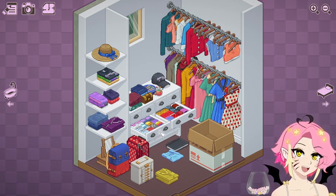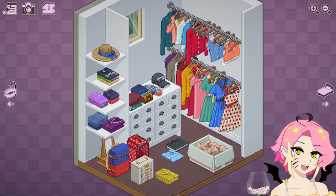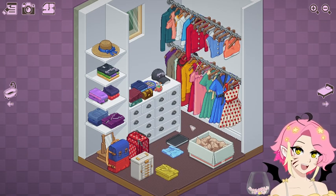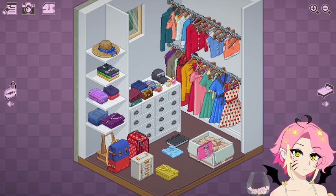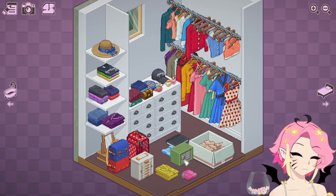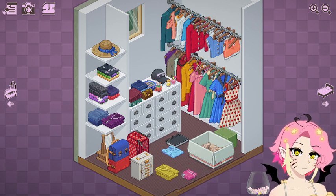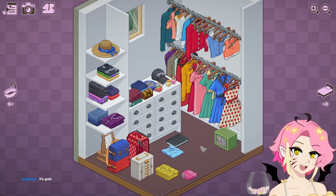But I will be here doing this. All this good jazzy stuff. More shorts. More leggings. Safe? Perhaps? Okay, it's going. That's a fair response, honestly.